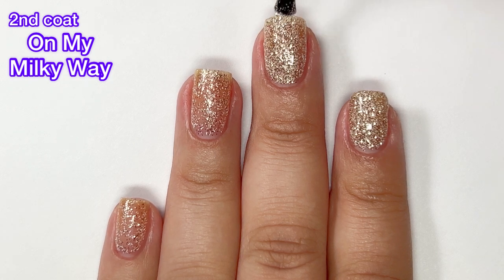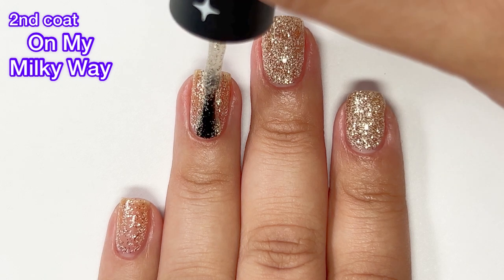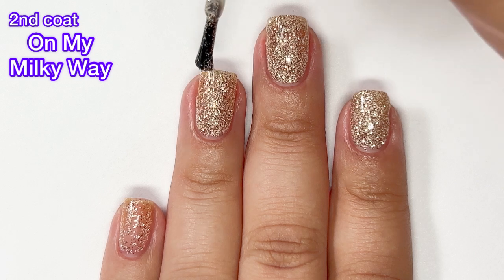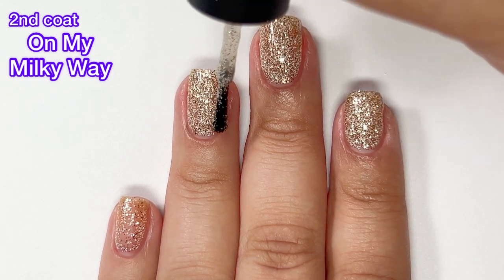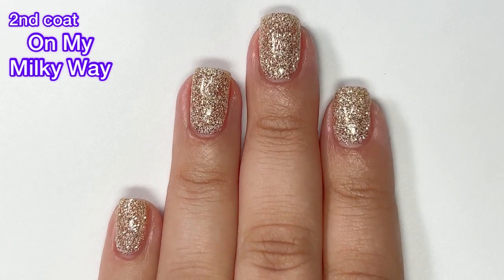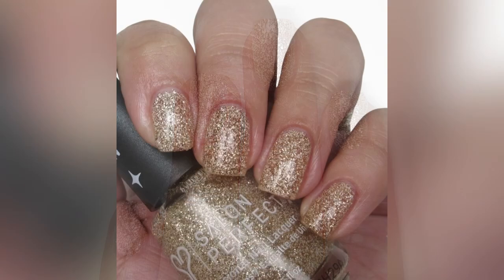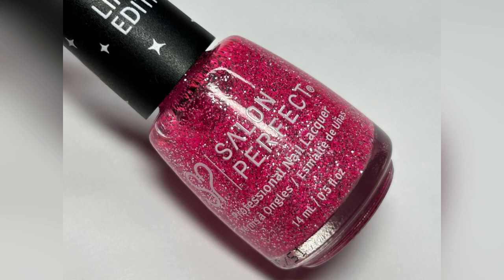This one is beautiful. This one was one of the harder ones to find. I feel like a lot of people were drawn to this one, and I went to maybe 6 different Walmarts. Yeah, I'm one of those people. I will just keep going and going until I can find what I'm looking for. I've gone to a million Walgreens, a million CVS looking for certain polishes, and I'm glad I found this one because I actually really enjoy it.